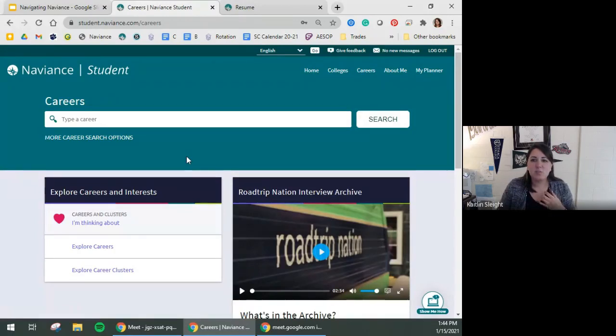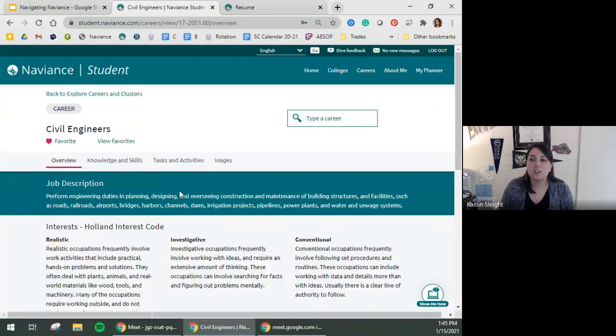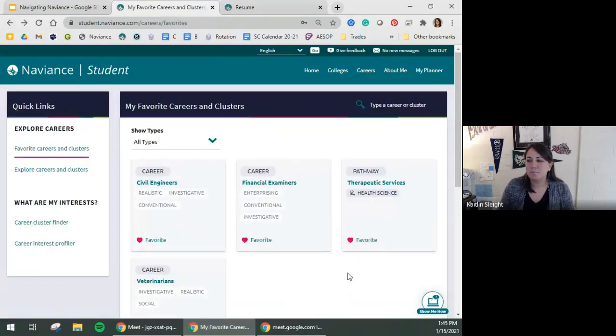One thing I like is to organize the careers you're looking at. It's one thing to look at them all, but it's another thing to organize that. One way you can do that is by looking at careers and clusters I'm thinking about. If you click on that link, it's going to be a page of all the things that you are interested in. You can do that by clicking on a heart button, by favoriting certain professions. For example, you can see that favorite button right here. You unclick it, it removes off your list. You click it, it goes right back on your list. So it can be really helpful.